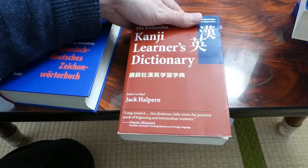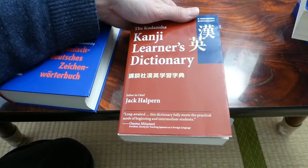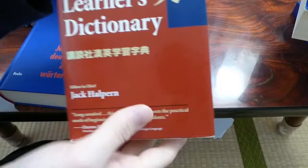Since there are so many different materials, I'm going to try to speed through them and assume that you also have some knowledge of Assimil, or you know what it is at least, and you're familiar with what kanji are and whatnot. So starting out, we're going to look at the Kanji Learner's Dictionary by Kodansha.